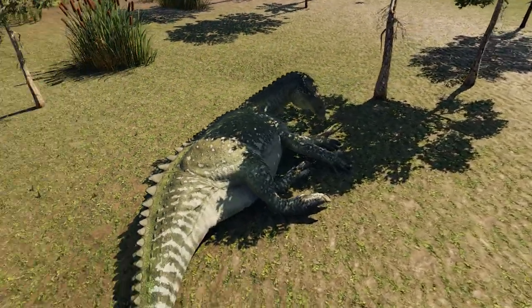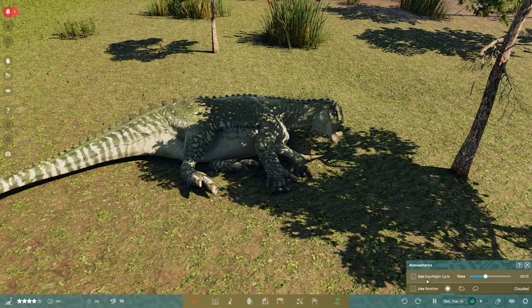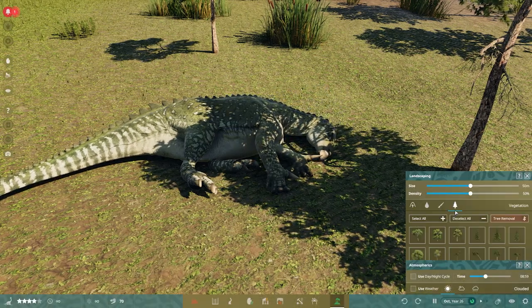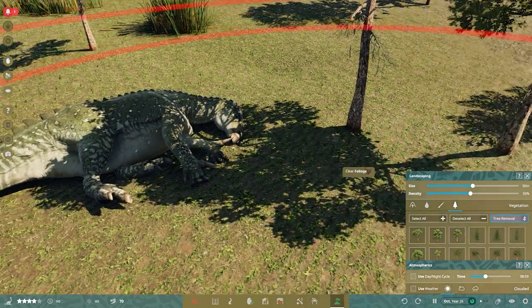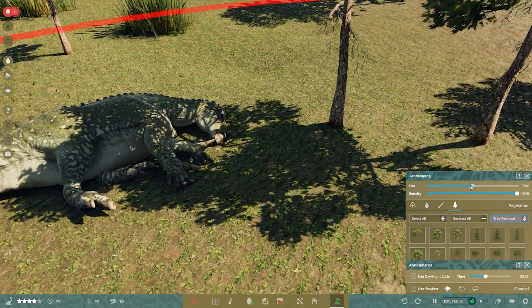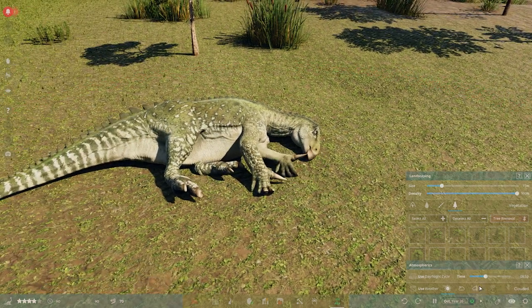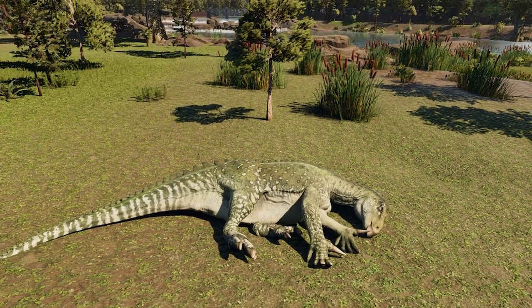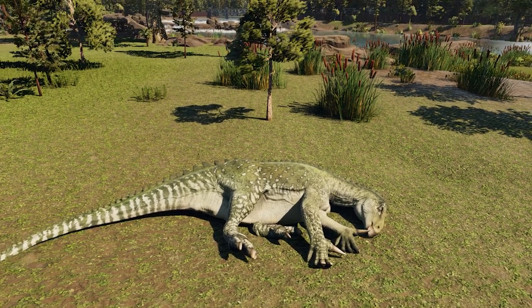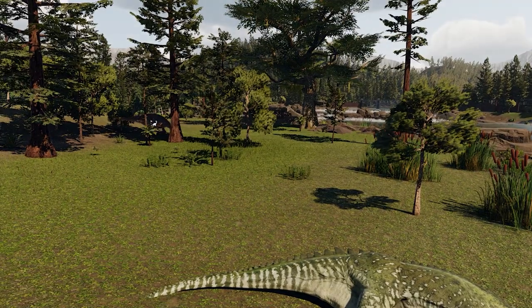I love this skin. Hello, mate. What a shame you're in the shade. Do you know what? You won't be in the shade for much longer. There we go. He's having a sleep. These huge big thumb spikes that they have. Amazing. There's another friend over here.